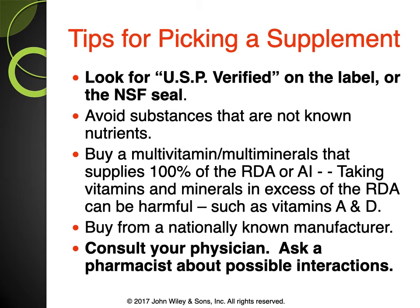Just saying. The one that I need to research most recently is ashwagandha, I think is the name of it. I'm gonna look into that one, but I'm pretty sure in my research I saw that one, but somebody challenged me lately, so I gotta go figure that out. But yeah, you can't believe all the hype. You can't always believe what the package says on the front. Avoid substances that are not known nutrients. Buy a multivitamin or multi-mineral that supplies 100% of the RDA or AI.